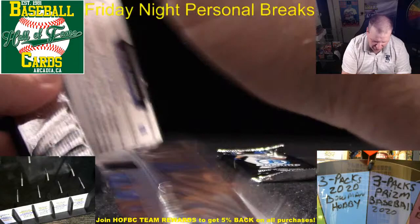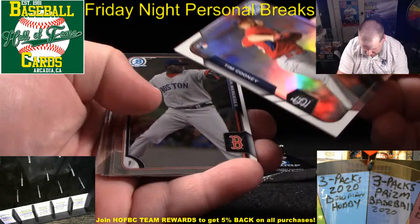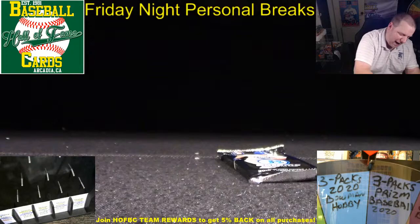It's been fun, a little 2015 throwback on the Bowman Chrome. Asdrubal Cabrera, Steve Pierce, Taewon Walker. It's a nice Corey Seager insert. Tim Cooney. Eloy Jimenez. That's a nice card when he's with the Cubs. Chris Carter, Kanha, and Nolan Arenado. Last pack. Believe it should have an auto.